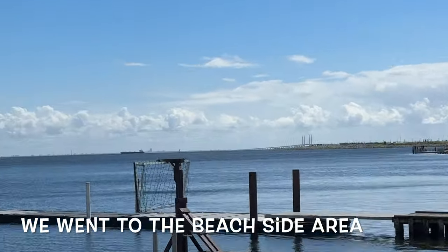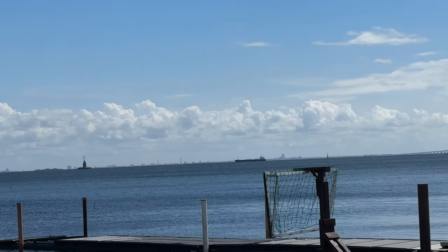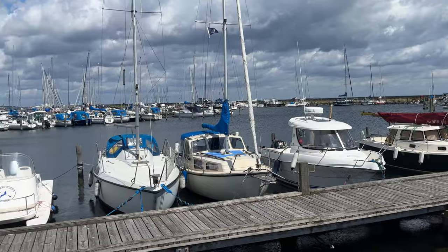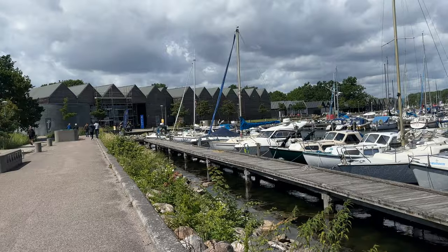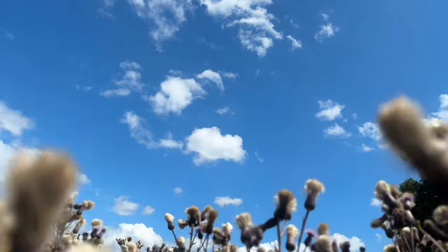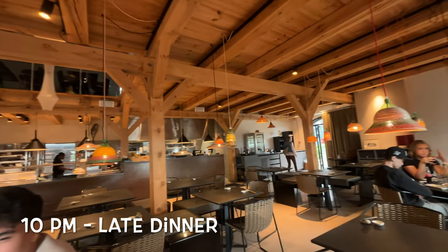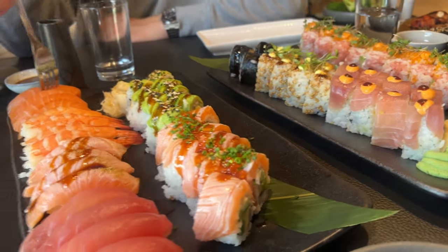You see the long bridge there? We just crossed the bridge and going to Sweden. There are all the buildings there, that is the Sweden. Take a picture.